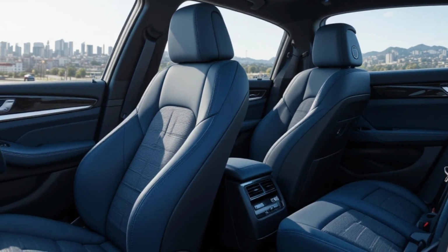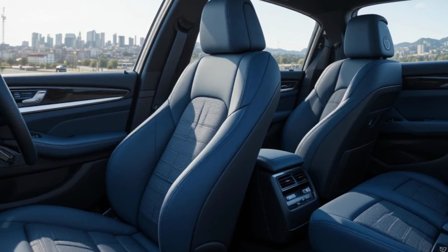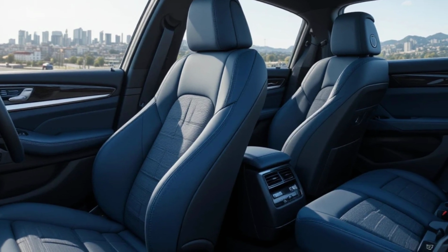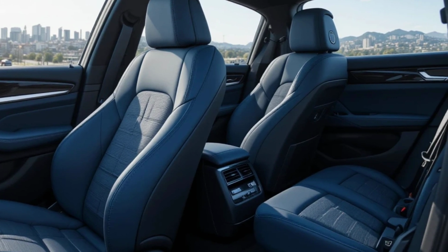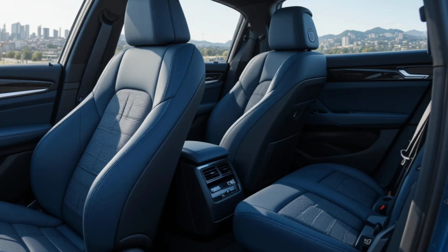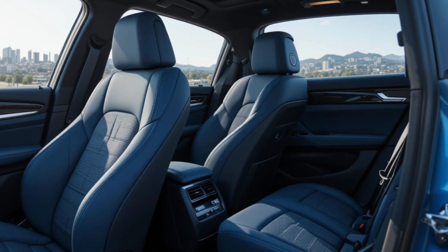BMW has also added enhanced ambient lighting with customizable colors and themes, which can react to different driving modes. So if you shift into Sport Plus, the cabin lighting might turn red and the graphics become more aggressive, adding to the whole sensory experience.